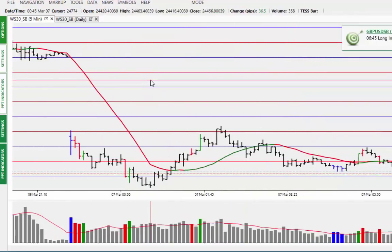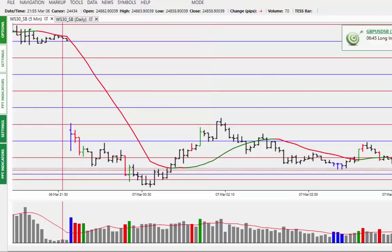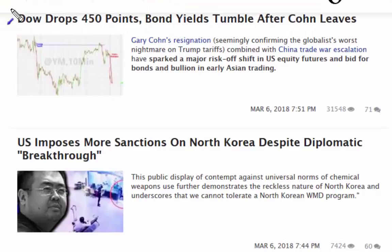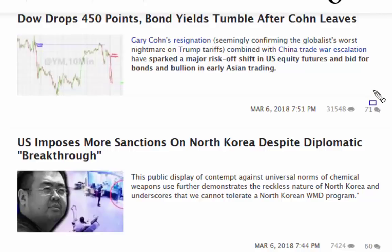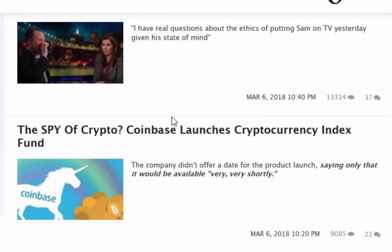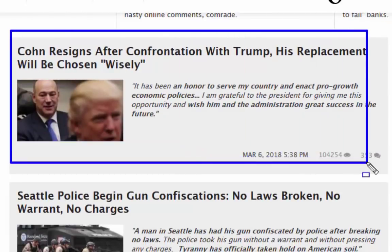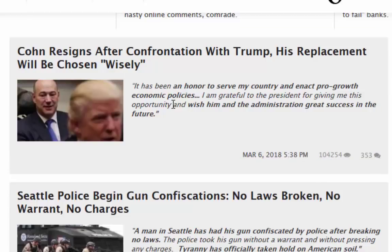Prices were sideways, but overnight you can see the market has put in a gap. I've seen this for a very long time. So the Dow gapping lower, and the reason for this is this news here, that the Dow drops 450 points. Bond yields tumble after Cohn leaves. This is apparently somebody in Trump's administration that was part of the trade sanctions and all the rest of it. I'll find it, oh actually the other bit's down here, or at the top, there we go, you'll see it in just a second. Yeah, and this is the very fellow. Cohn resigns after confrontation with Trump. His replacement will be chosen wisely. So again, you're fired, seems to be the standard practice within the Trump administration.